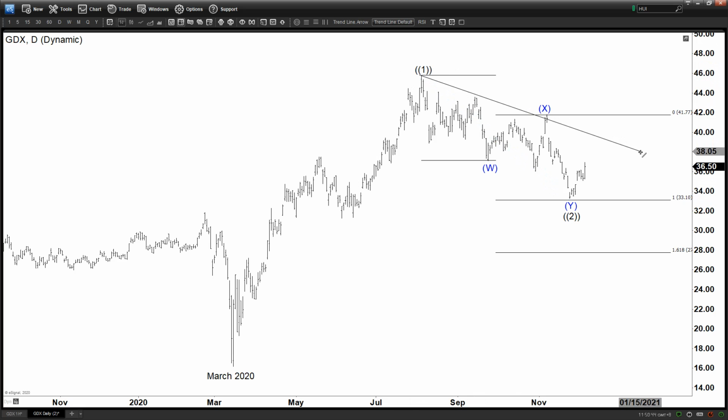If we break above this trend line, I think that will add more fuel to this rally, and then we can actually start to attempt to break above the previous peak here. Okay, so that's the update here for today.